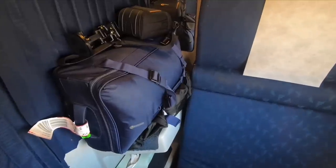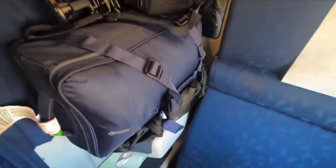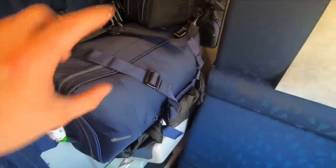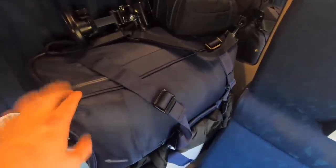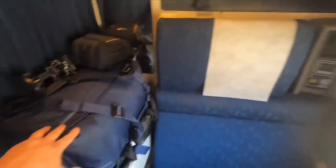Let's have a closer look at the roomette. There's just me in here. I've got solo occupancy of this particular roomette, so I'm using this kind of area instead of steps for the top bunk, just to store some of my stuff. If there was somebody else in here with me, this would obviously have to go into the baggage compartment, which I showed you earlier on, which is downstairs in this sleeper car.